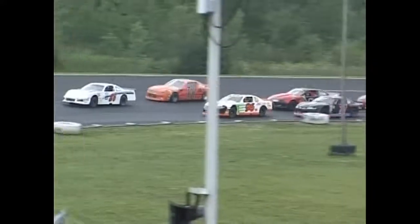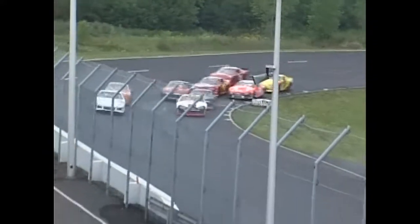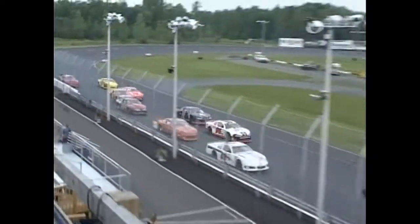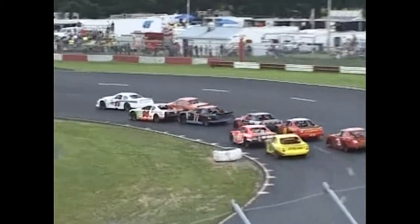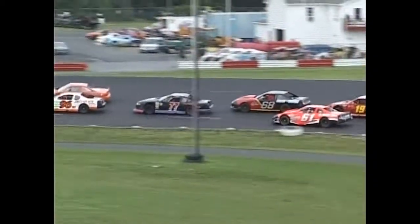Jimmy Bushy with car number 11 going to the second spot. Was a little hot going into 3 and 4, trying to hang on to that race car. Out front is Mike Shagnon with the 86. Robin Wood and Jamie Beagle running side by side in the middle of the pack. Shagnon continues to lead. Here comes Jimmy Bushy for second with his number 11.